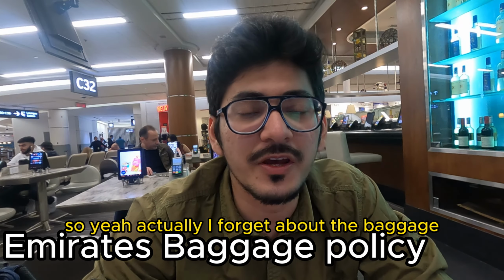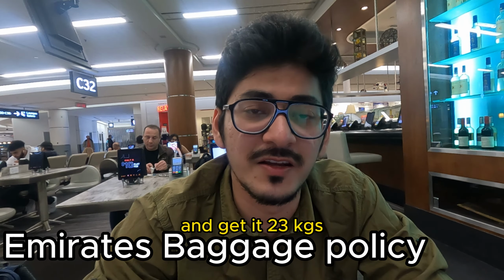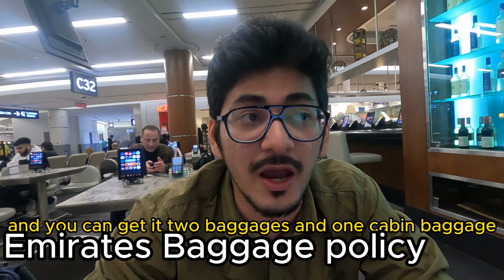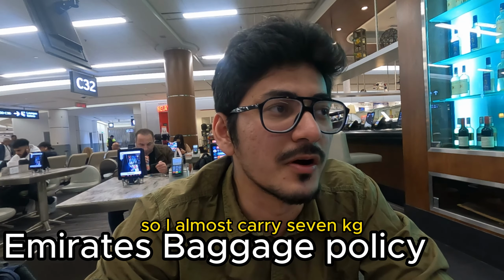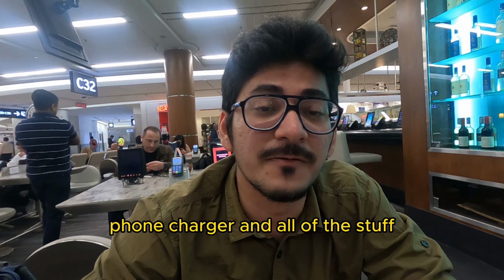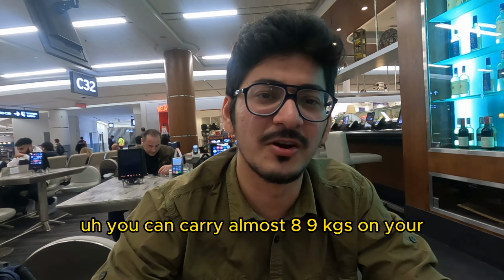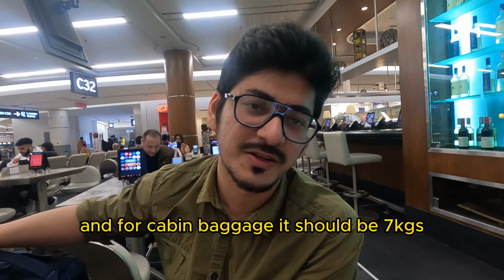Actually, I forgot to mention the baggage. You can take two baggages with Emirates, each up to 23 kgs, I guess 50 pounds. So 23 kgs, 50 pounds, two baggages and one cabin baggage. For cabin baggage, they say you have to carry 7 kg. I almost carried 7 kg, and in the carry-on baggage, they didn't ask anything. It was almost 10 kgs. I took two laptops, phone, charger and all other stuff. My laptops are almost 4 to 5 kg. It was good, you can carry almost 8-9 kgs in your laptop bag. This one is too heavy, but they didn't ask anything. Officially, cabin baggage should be 7 kgs.